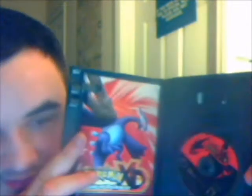Pokemon XD Gale of Darkness for the Nintendo GameCube. This game, I got the booklet and the disc in great shape. Official GameCube case. $25-$30. Great game. Very similar to the Game Boy games, but not quite. You can't catch wild Pokemon. It's still a great game. Pick it up if you ever see it. You can get it for about $20-$30.